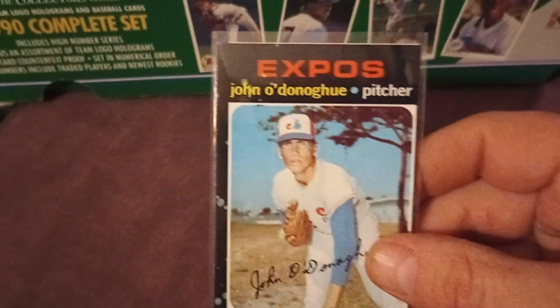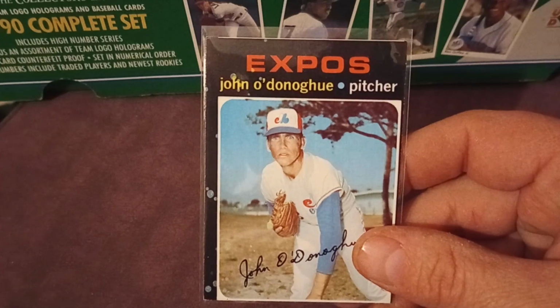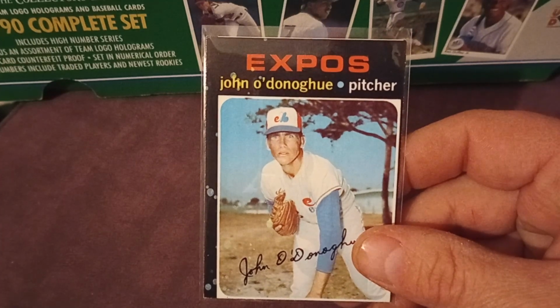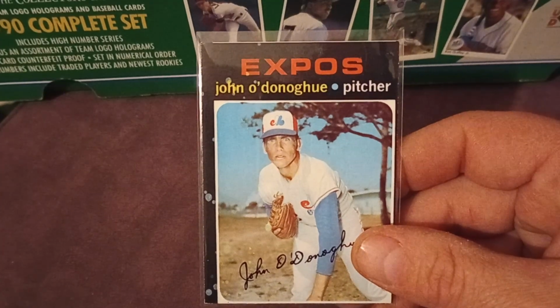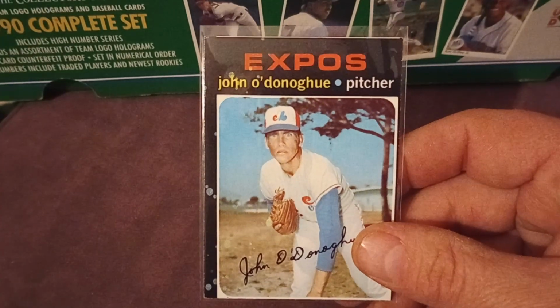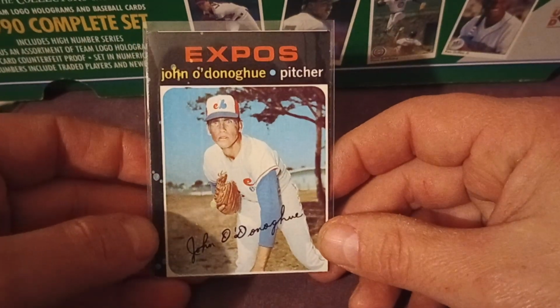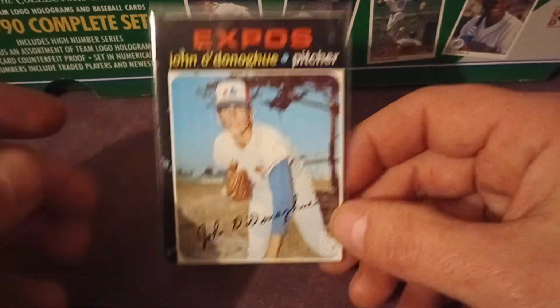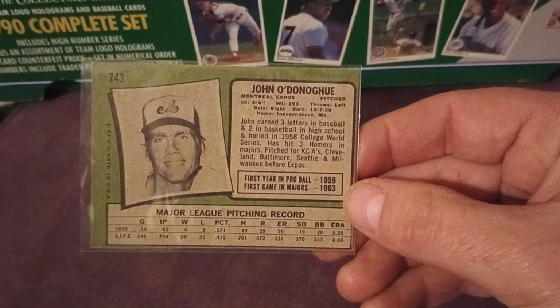Now, I lamented in the video of the 1971 set that I was in kind of dire straits, because even though I only needed 49 cards, a lot of them were better players. So we'll start off with this John O'Donohue. This one is a high number, 743.